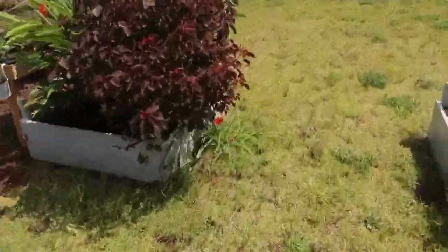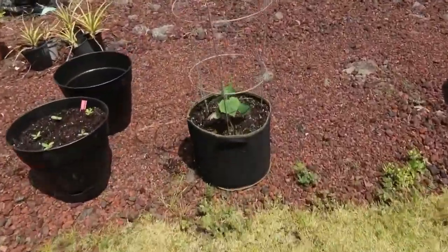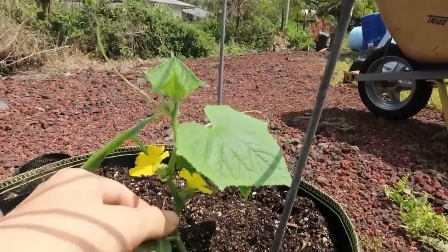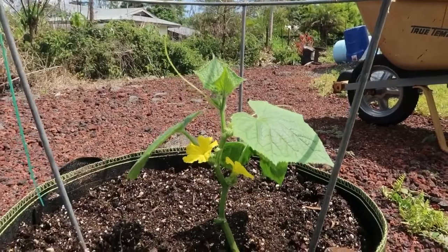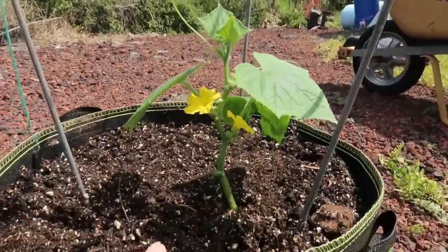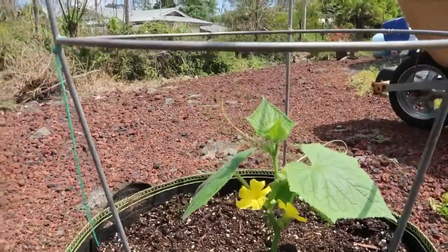I think I forgot one thing over here. I have a lot of these grow bags, so I'm gonna be, look, 2 little blossoms. I transplanted this yesterday and they already look so nice. Hopefully they're gonna do well here. I think this is a Marketmore cucumber.